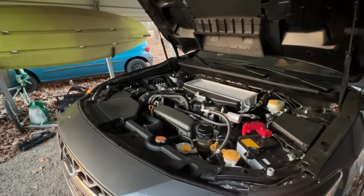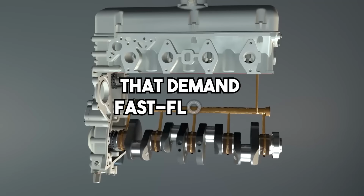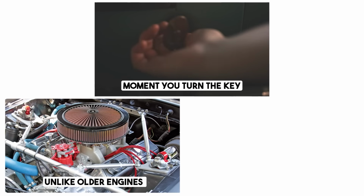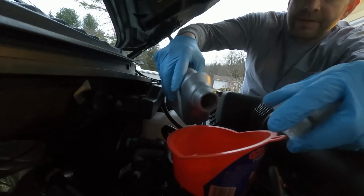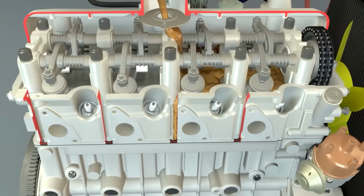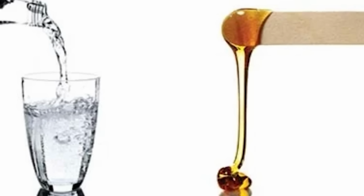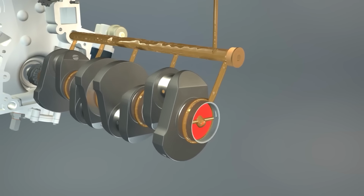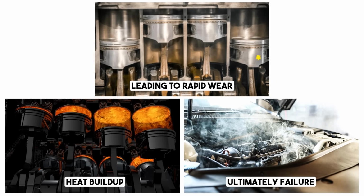Ford's modern engines boast incredibly tight engineering tolerances and advanced systems that demand fast-flowing lubrication right from the moment you turn the key. Unlike older engines that happily accepted a range of oil types, Ford's precise components require thin oils such as 0W20 or 5W30 that flow quickly even when freezing cold. Imagine trying to run your engine parts on honey instead of water. Protection is delayed, causing metal surfaces to rub together, leading to rapid wear, heat buildup, and ultimately failure.